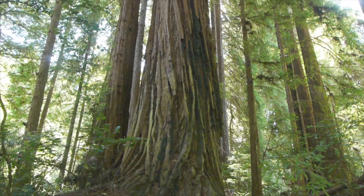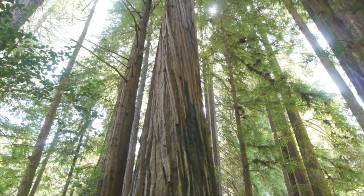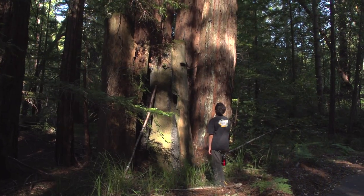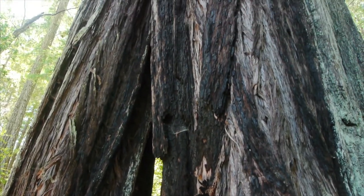They persist through fire, so one of the really neat things is they can burn repeatedly, and the first fire will cause a bit of a scar and start a little bit of decay, but the redwood bark will start to grow around that and encapsulate that to start putting on solid wood again for their structure.